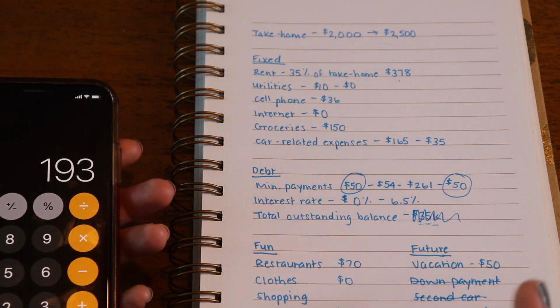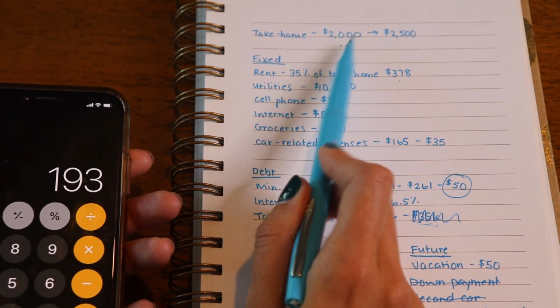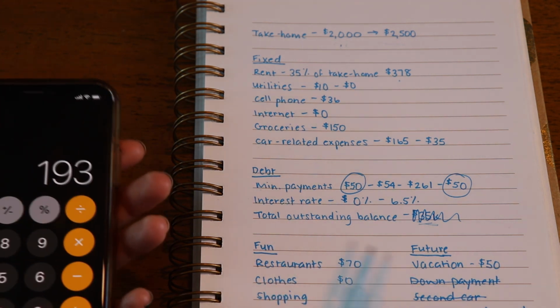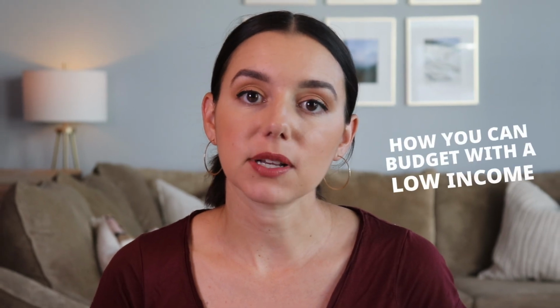All right, that's a look at how you can budget realistically, because I was taking home this amount of money. This is how you can budget realistically with low income. I hope that gives you some ideas of how you can do this for yourself. Okay, that was a look at how you can budget with a low income.